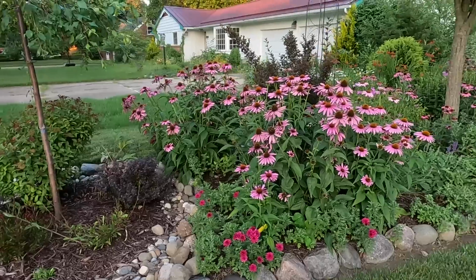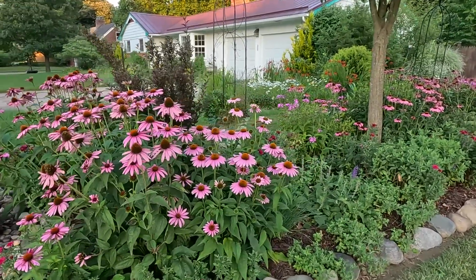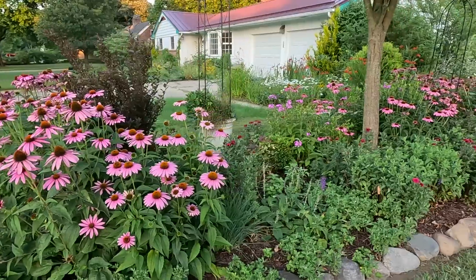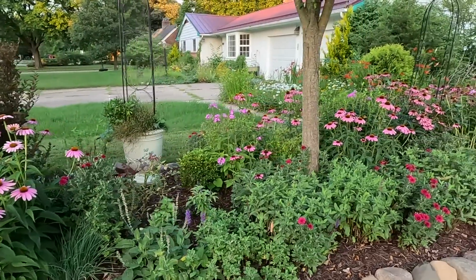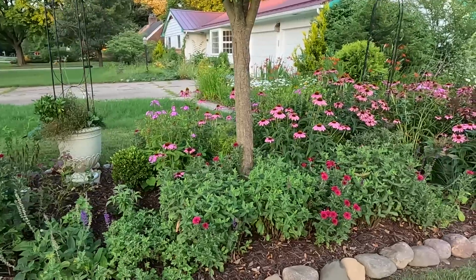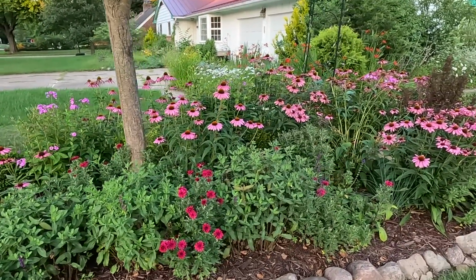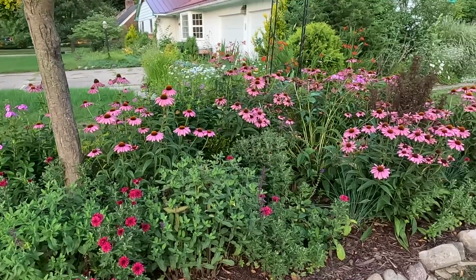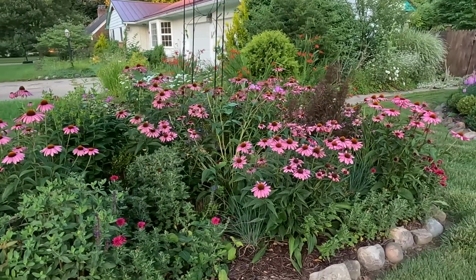And this garden bed just continues to be awash in the purple coneflower also. The purple coneflower just blooms and blooms and blooms. It really is a giver in the garden. It doesn't take much water. You do have to come through and deadhead it, but it's great for the gardener, great for the animals. Just such an easy thing to grow.